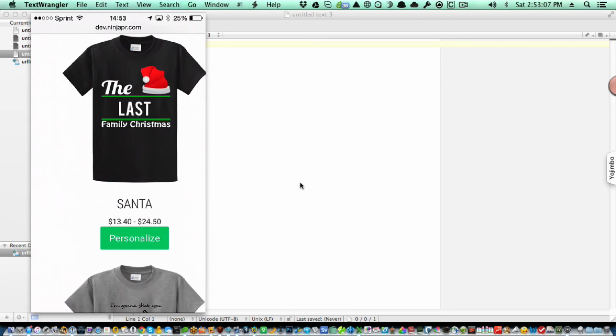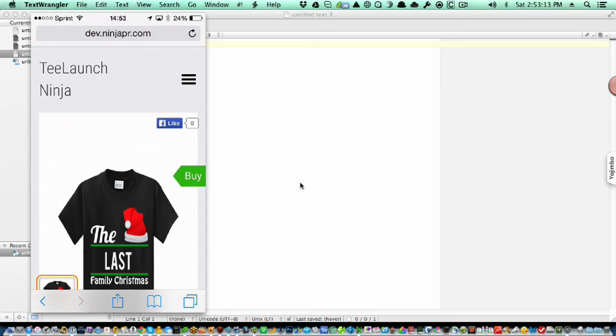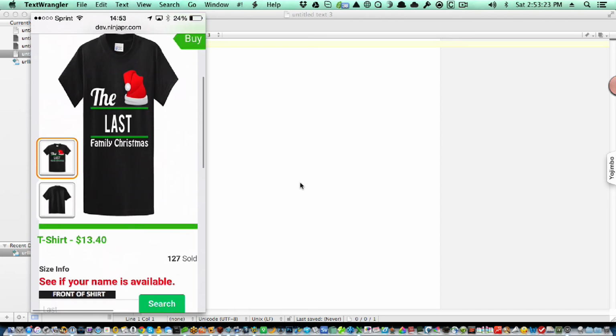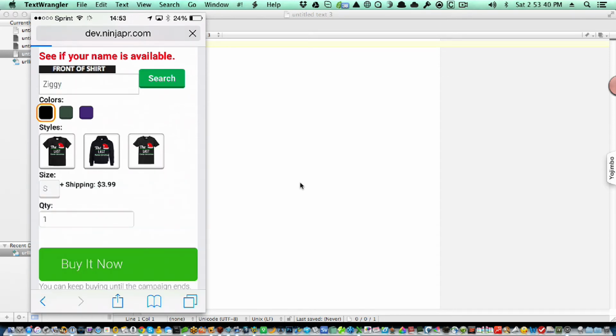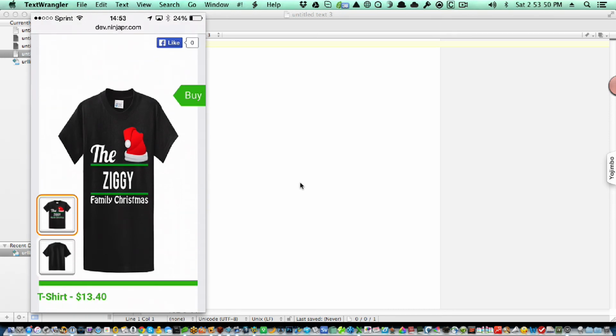But let's go ahead and take a look at personalized options for this particular theme, or sorry, this particular shirt. And you'll see that we have all the things that we expected to have in the layout of this shirt. So we have the option for adding a name right here. And that will update the shirt. Obviously, you're going to want to pick a responsive theme within your WordPress themes for TeeLaunch Ninja.